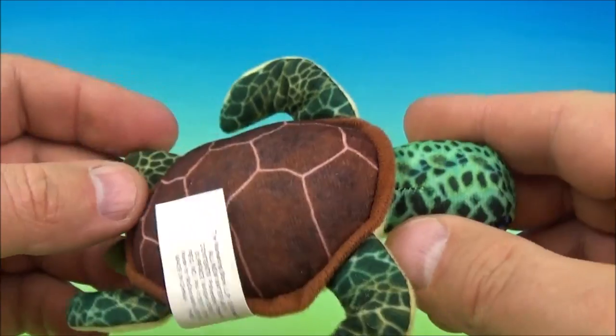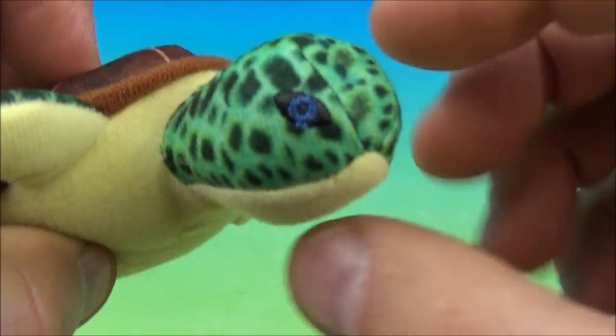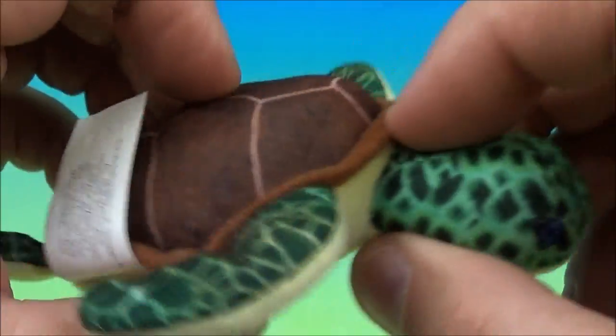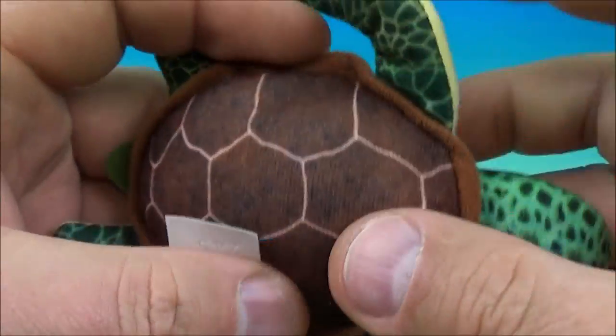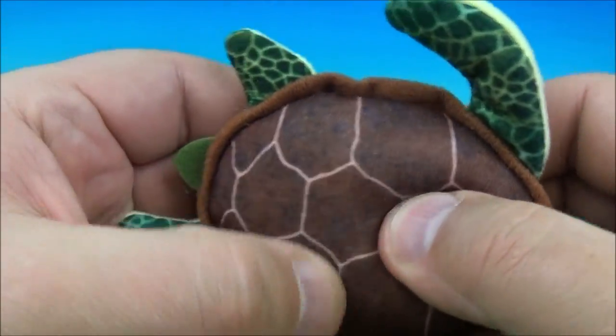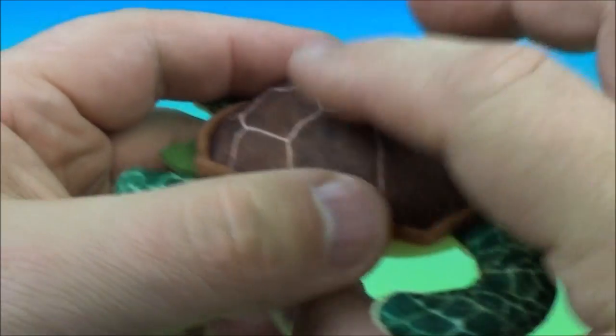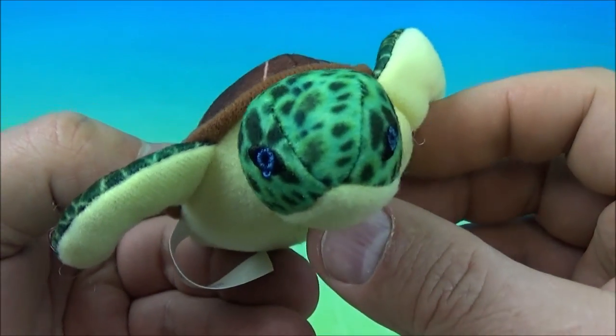And here is the little plush turtle. Looks really nice. There's the face. You got the blue eyes. It's cool. I like these little plushies. Got the little flappers up here. And, of course, the shell is all soft and squishy. And you got a little tail. So there you go. It's the green sea turtle.